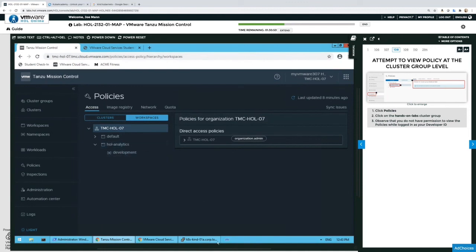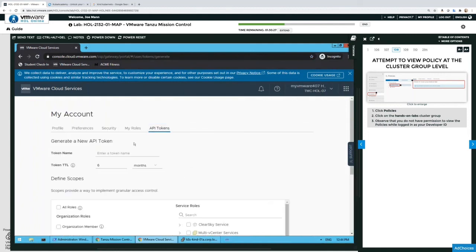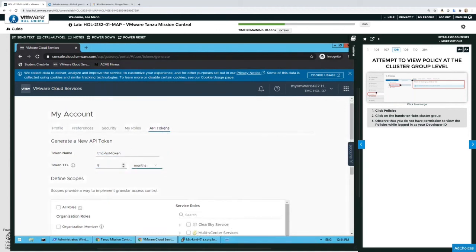So what we're going to do now is create a new TMC CLI context with the API token from the developer user. So we're on the developer user's account. We're going to click the developer user and then my account. So this is the same process for the API token for the platform admin, but now this is for the developer user. So TMC HOL token. Do 8 hours, all roles, and then generate.